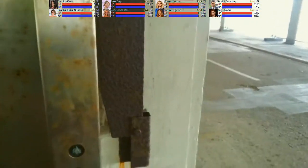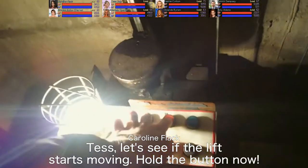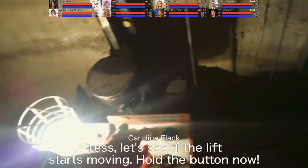So, can I do this, or is it not safe? Right, let's verify the stop button, and the stop button is verified, which means I won't be out of control, so let's try this. Will this lift move? Yes, it does. Up I go.